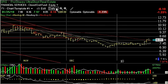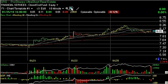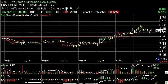The SRS, not acting quite as well. On the daily chart, you can see it's barely gotten over its 50-day moving average. On the 15-minute chart, looking a little bit better, having broken out across this resistance level right in here. But that wouldn't be my first choice. It's kind of looking a little bit weaker than some of the others.